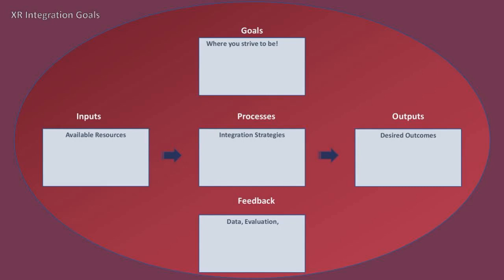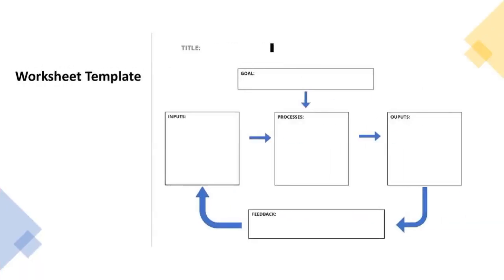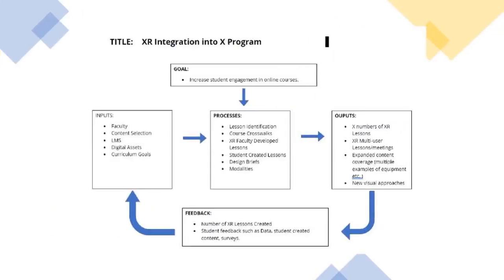Now I want to take a look at this at a little bit lower level. So we have a template that I've put together that can allow you to use this same process. And so let's take a look at what one of those may look like. Let's begin first with an example of integrating XR into any program, X program. So perhaps the goal of this particular system is to increase student engagement in online courses. So how could we use this system to do this?